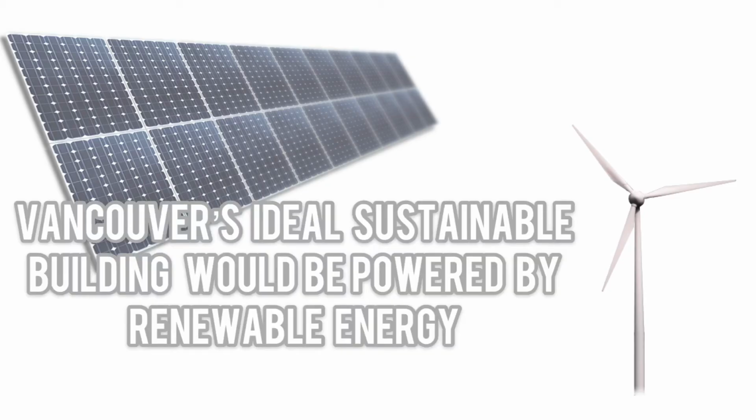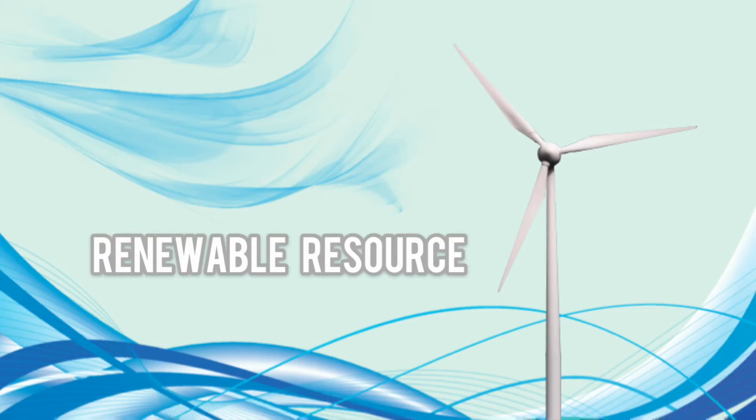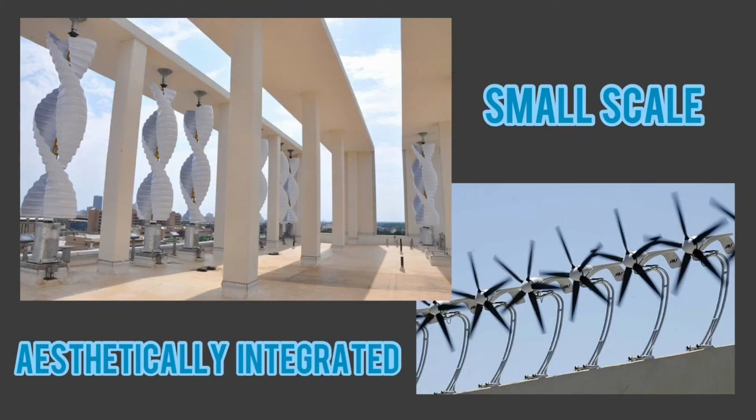Vancouver's ideal sustainable building would be powered by renewable energy. Kinetic energy from wind can be converted into electricity through the blades of wind turbines. This energy source creates a very minimal environmental impact and can be used efficiently because wind is continuous and a renewable resource. Smaller scale wind turbines can be installed on a building or aesthetically integrated into the design to contribute to the building's energy supply.